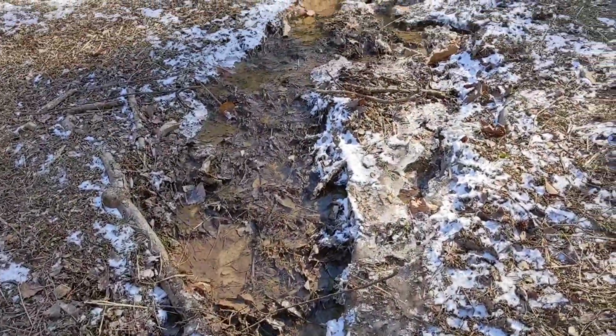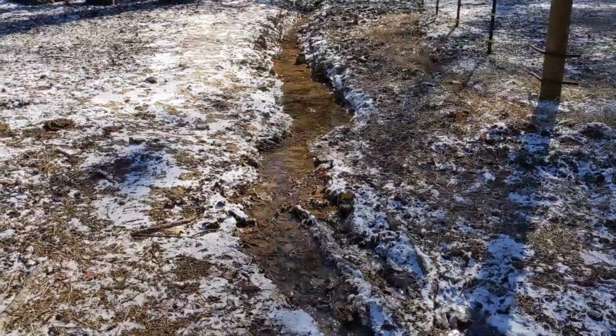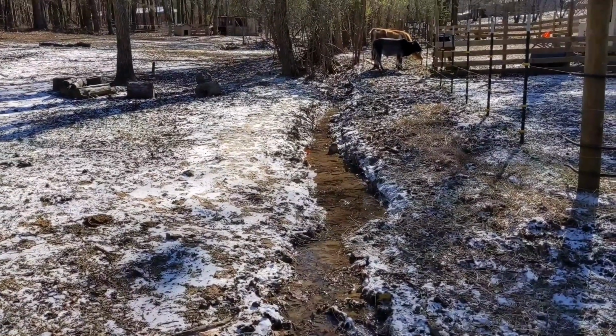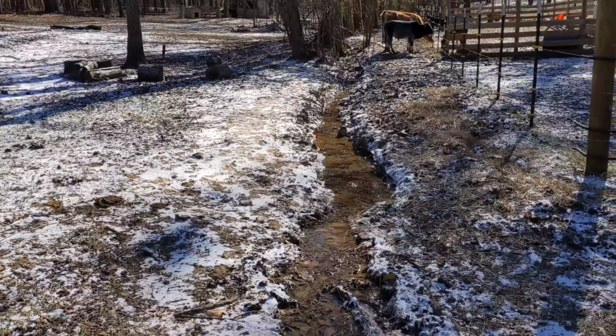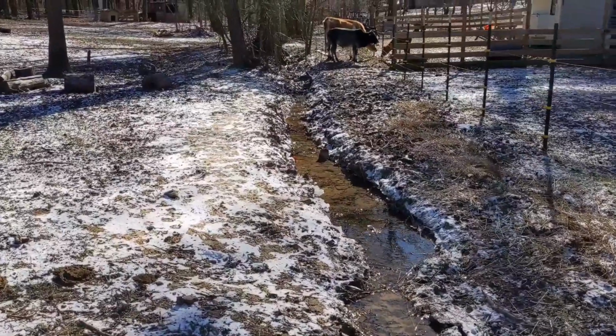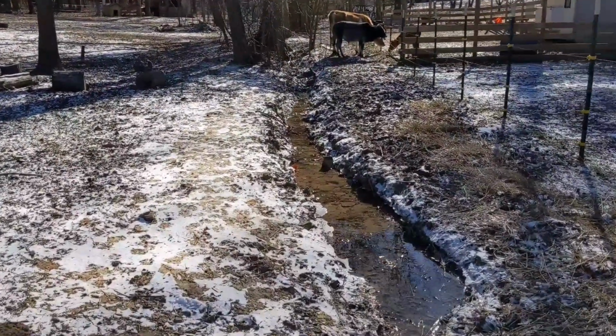Let me cross over right here. We have the stream running with a little bit of snow. This snow is from 2 days ago and it has not melted yet. That is so wild to me. It's just so beautiful. We're not used to that here.